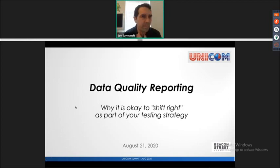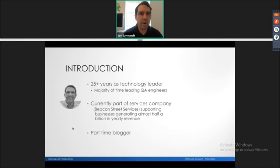So my topic today is about data quality reporting. Why it is okay to shift right as part of your strategy, and I highlight the part. So hopefully we can get some good information out of this today that is easily usable and immediately impactful to your business. I'll skip over this part.